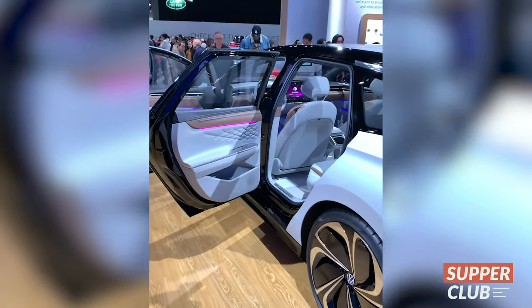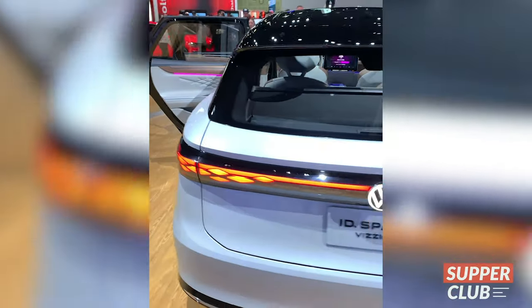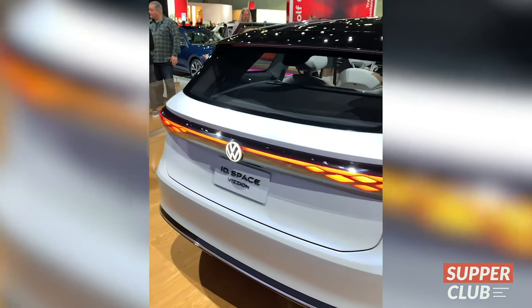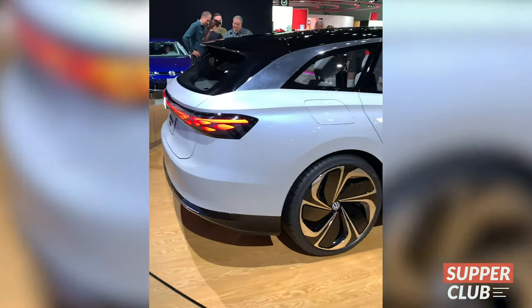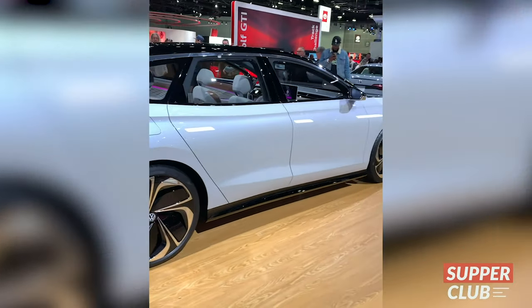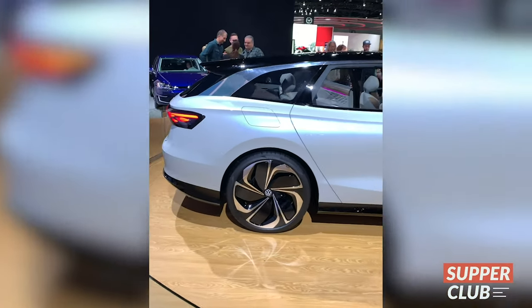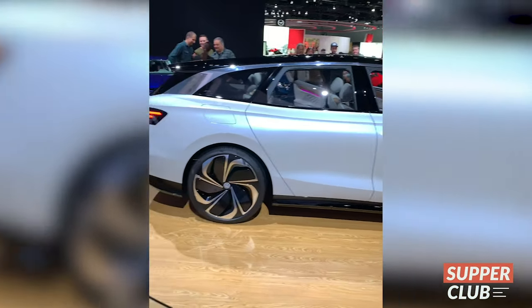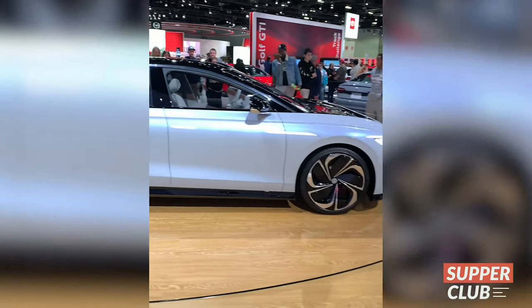Now, obviously as a concept car, some of these features will not be in the production vehicle, but I'm curious to see what stays and what goes. According to Volkswagen reps, most of this will stay intact as is. If so, this is going to be an incredible car that's going to come out to compete with a lot of other electric automakers.